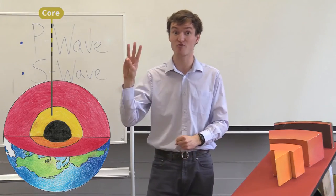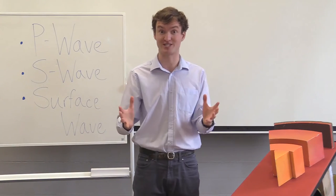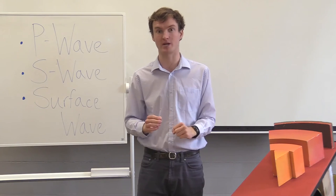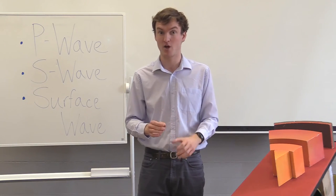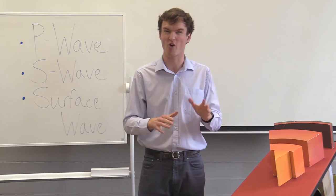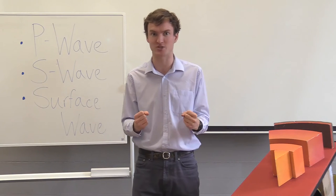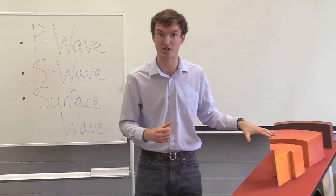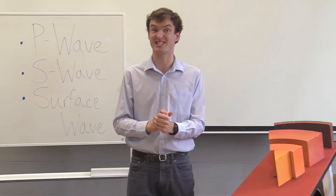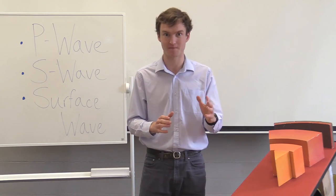The center of the Earth is called the core, and it's made of iron. We know this for three reasons. Firstly, we know the average density of the Earth is about 6 grams per cubic centimeter. The density of the rocks on the crust are about 3 grams per cubic centimeter. So we need a really dense material to be at the center of the Earth to make that average density of 6. Iron has a density of 7.5 grams per cubic centimeter, so that fits.